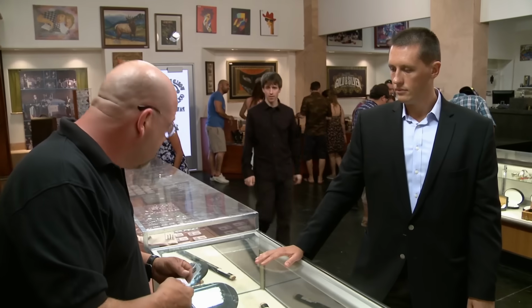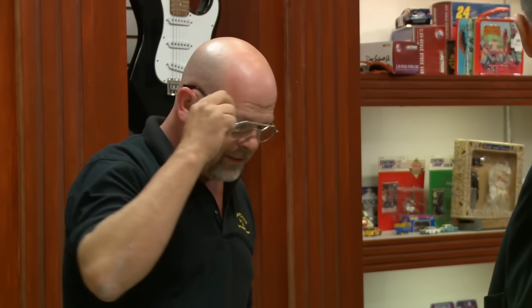Since the Roman Empire doesn't exist anymore, it's not illegal to fake these coins, and I have to find out if this is the real deal. So I called in Dave. This is the coin. Okay.